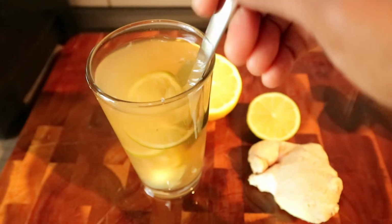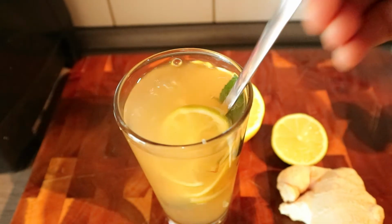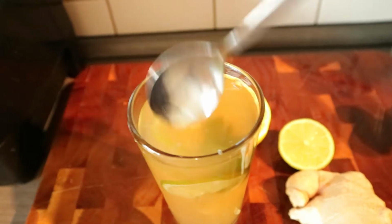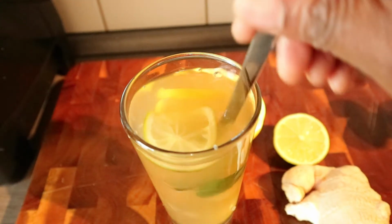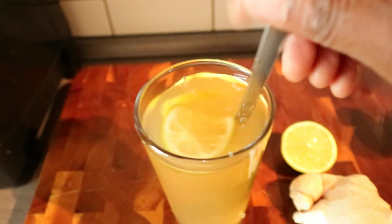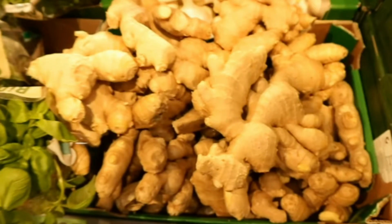This is a recipe that will take care of your cold and flu symptoms within 24 hours. Guys, let me first of all talk about the ingredients that we are going to use. All these ingredients are nature's gifts to us, and we have to try as much as possible to incorporate them in our daily diet, regimen, whatever you call it.